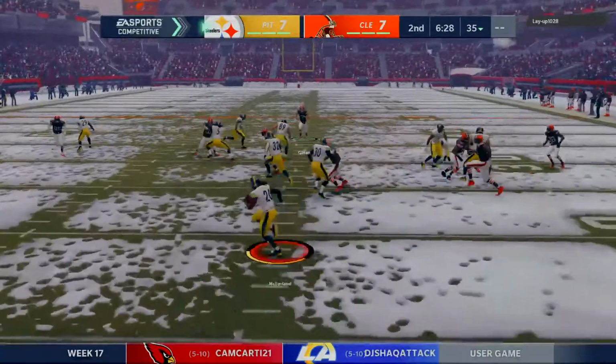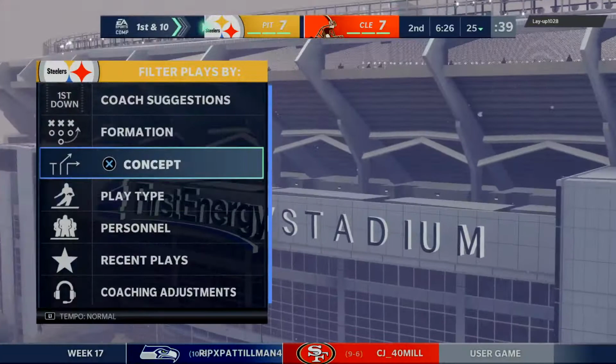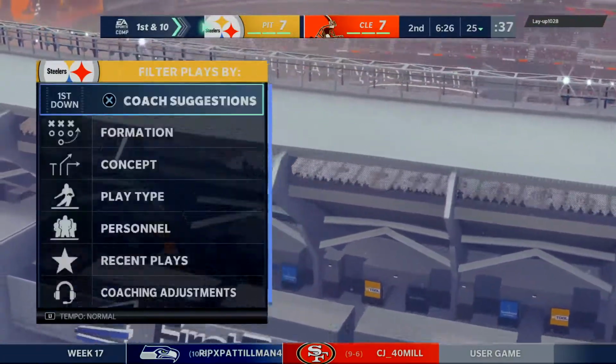Fielded just outside the goal line. And he'll be stopped up at the 25. Take over 1st and 10 at their own 25-yard line.